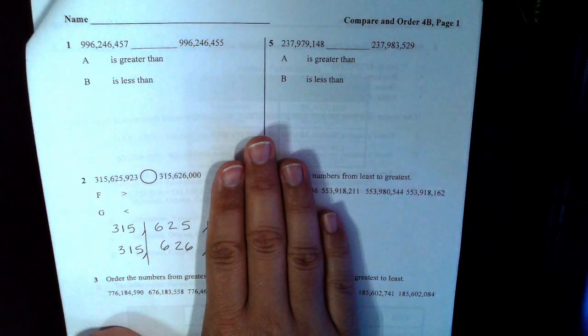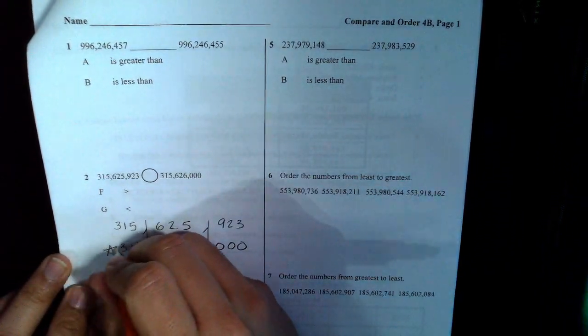What number is bigger? 625 or 626? Which number is my bigger number? Bella, what number is the bigger number? 626. Here's my big number.